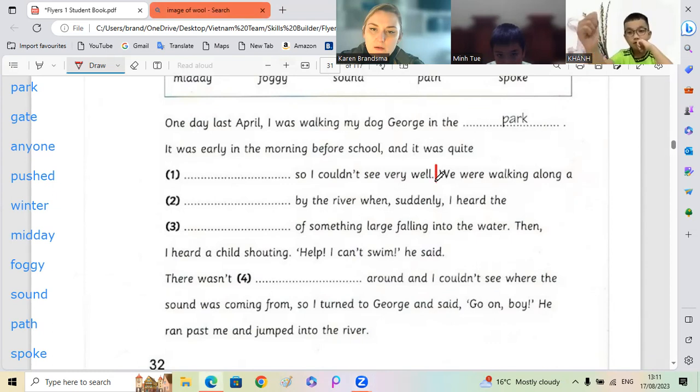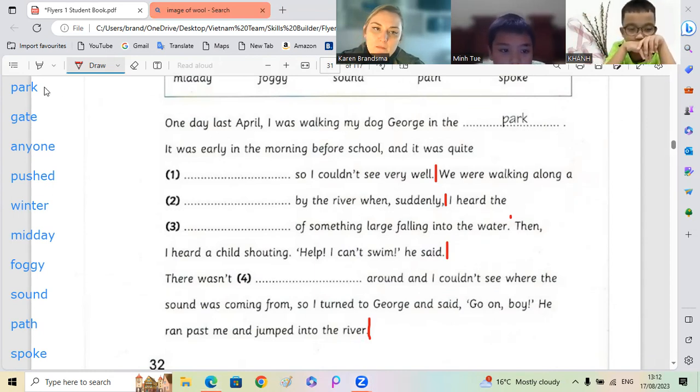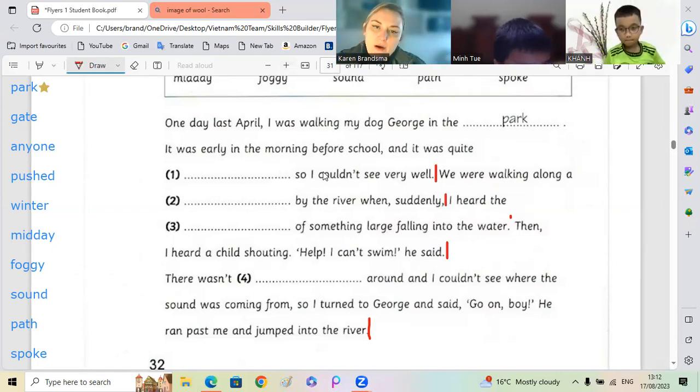Mintu, you're going to do number one. One day last April, I was walking my dog in the park early in the morning before school, and it was quite foggy, so I couldn't see very well. Good. Do you know what foggy is, Mintu? Must I show you?